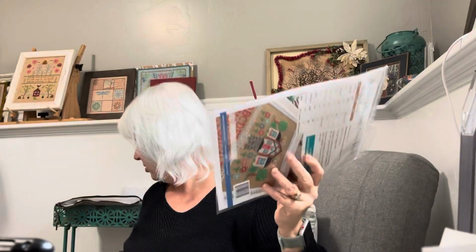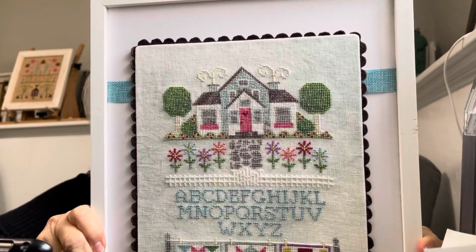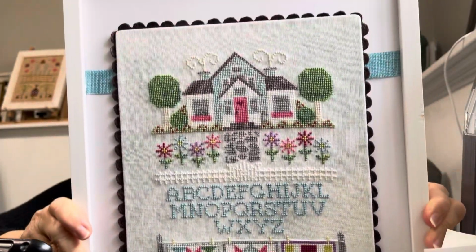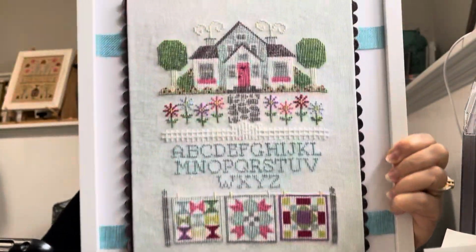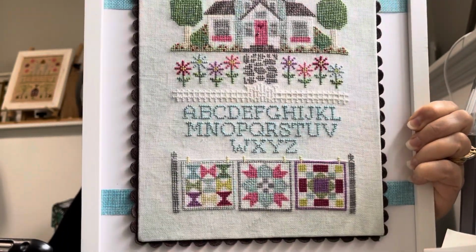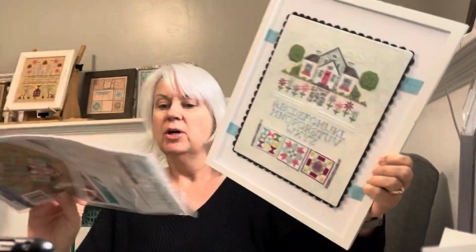And I have more stitching to show you, because this is one that I stitched. This was being worked on while we were in Hawaii. And as you can see, I totally changed the colors. Those primary colors really did nothing for me, so I changed them up. I do have this color conversion on my color conversion page on my website, madforyarn.com. So Quilter's Cottage is number 4.